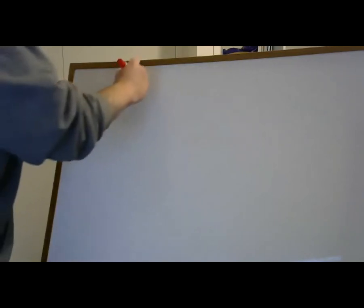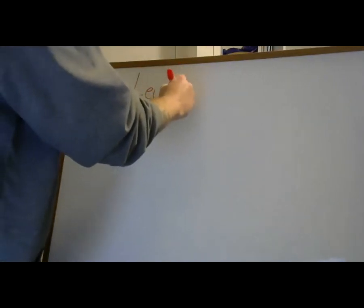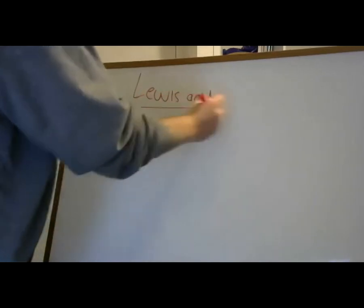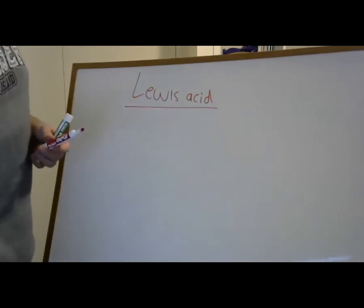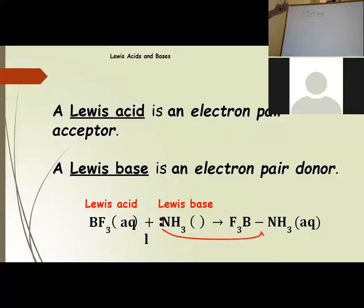So the Lewis acid, a bit more complicated, but we'll go through it anyway. So Lewis acid. Remember back to redox reactions, I'll quickly share it on the screen so you can see what I'm talking about. There is an acceptor and a donor of electron pairs. I've skewed my slides again, every time I try to present on Google Slides.